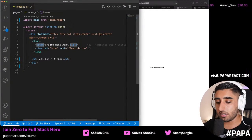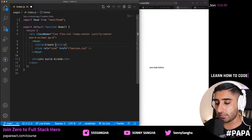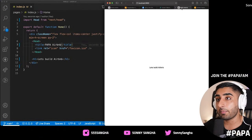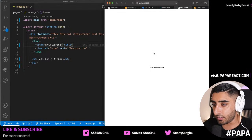I can use this new Head component and pop it in the screen like so. Then we can modify something called the title. Anything that goes inside the head, we can change over here. In this case, we can change the favicon and we can also change this. I'm going to say Papa Airbnb and hit save. Now you can see it changes at the top. It says Papa Airbnb. Okay, so this is looking pretty good right now.